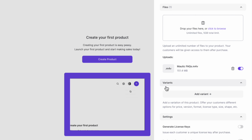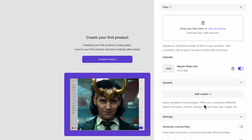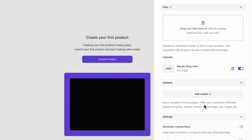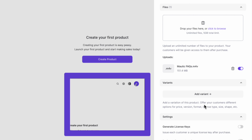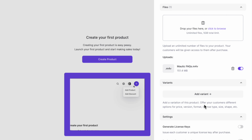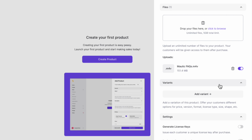Let's move on to the next section, which is variants. So the idea here, typically in e-commerce, a variant would be something like different colors of a product or different sizes. But since we're only able to sell digital products here, it's probably going to be more like extra features. So maybe you have a version of your software that has more features than another version, a lower priced option and a higher priced option. Those would be examples of variants.